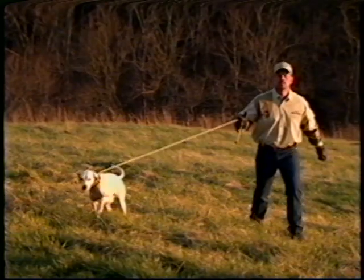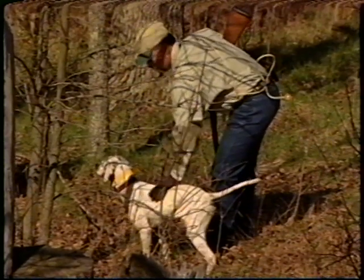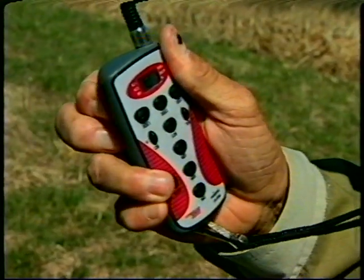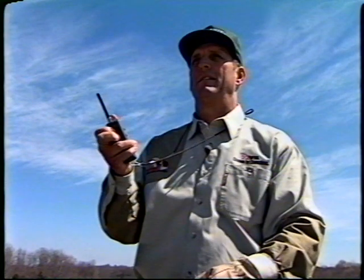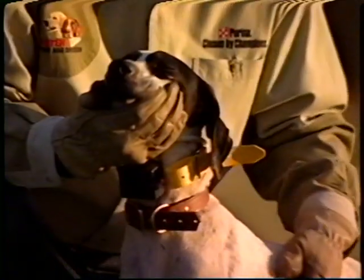I truly enjoy working with dogs. I think sometimes I get along and understand dogs better than I do people. What's happened with electronics, and particularly the Innotek collar, is low-level stimulation and variable intensity levels. When you see them give their all to you, you learn great respect for them.